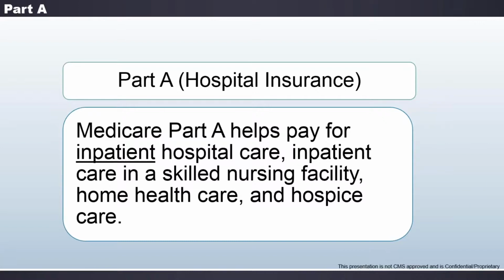Today, we're going to go over the A and B plans, so let's jump into what Part A is. Part A is hospital insurance. As I said, it's for inpatient. Medicare Part A helps pay for inpatient hospital care, inpatient care in a skilled nursing facility, home health care, and hospice care. You automatically get enrolled if you qualify when turning 65, and it will start on the first of your birthday month, unless you were born on the first day of the month. If so, then it'll start on the month before. Otherwise, it's on the first day of your 25th month of Social Security disability income as well. So it's not just for when you turn 65. It's also for beneficiaries who have had Social Security disability for those 25 months. Part A coverage renews automatically from year to year, and customers don't have to do anything.